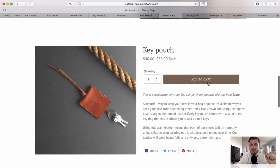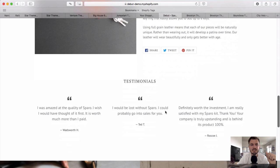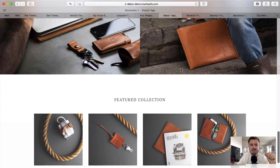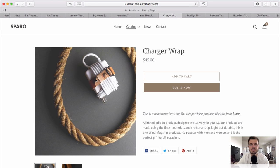And this one here has got a slightly different cart actually. It doesn't open up completely. It comes from the top. Let's go down, we've got testimonials, just some basic images. This is how it does its collections. Let's take a look at what it looks like if we go into a product page.